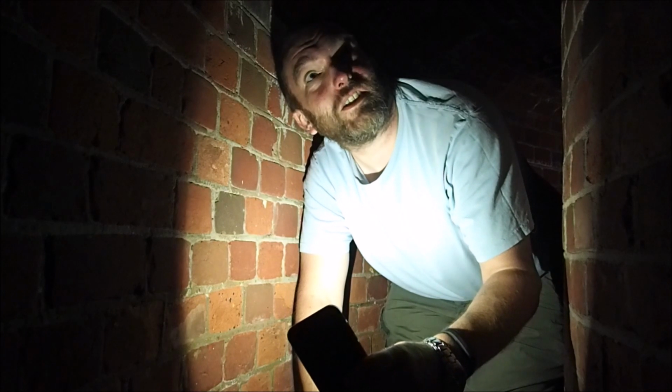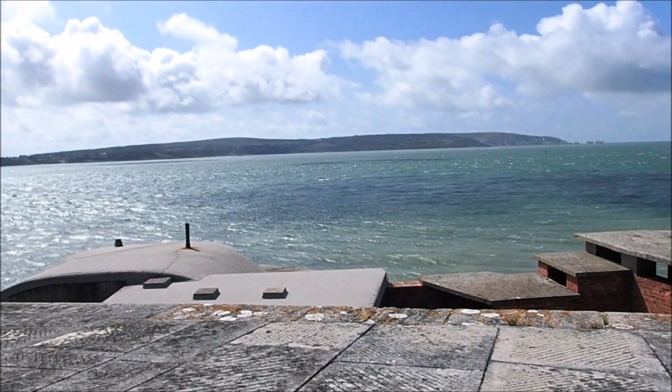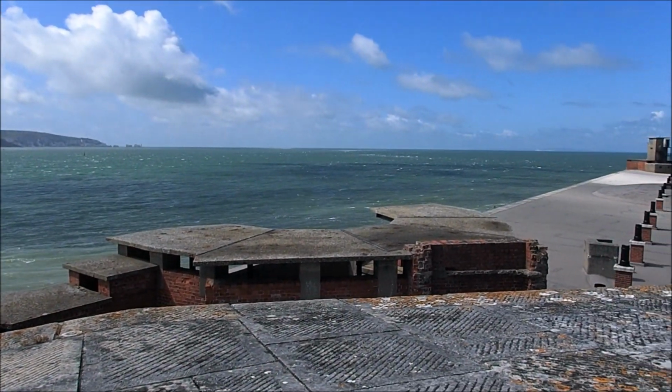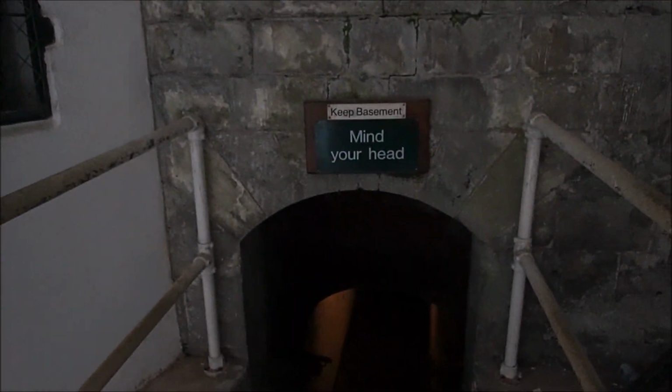This is a nice little spot, isn't it? And back to the top again. It's windy up here. Oh, where are we going now? Keep basement. Excellent.